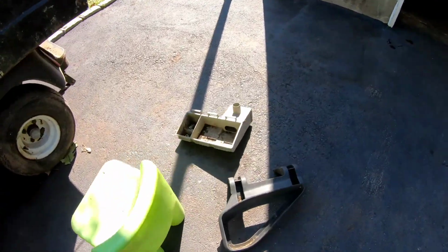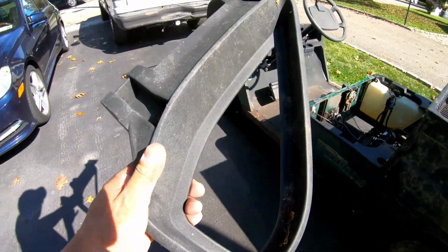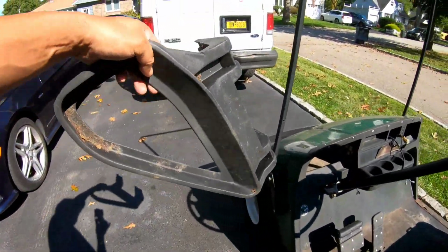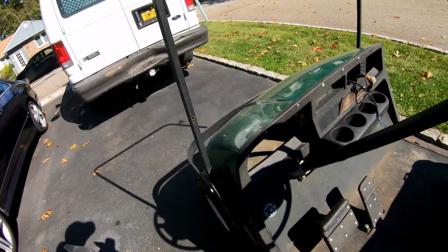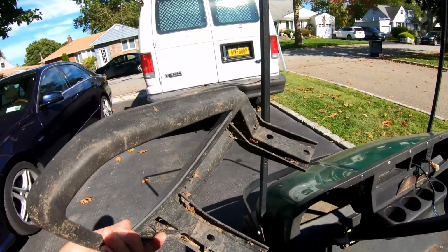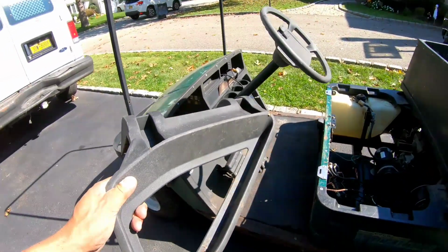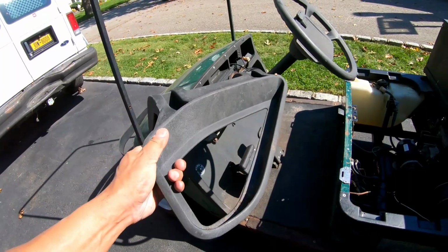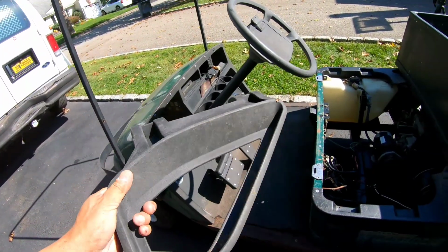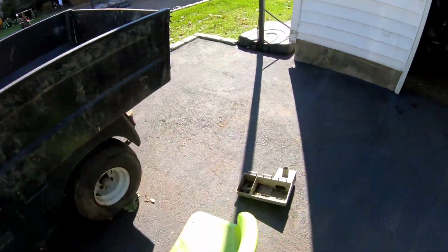I saw this in the pile. I don't know what that is. I thought for a second it might be a mirror or something, but the holes don't line up to anything. And I know that this has got to be part of it, you know? I just don't know. Anybody have experience with these Club EasyGo golf carts? Let me know if you think this is part of it. Either way, I'm not throwing it out because I think I might need it.